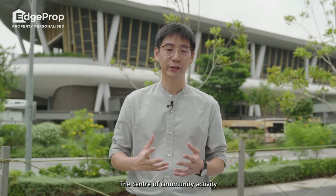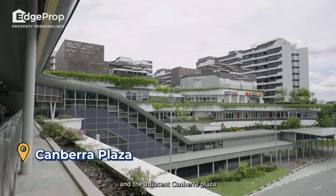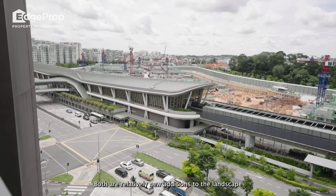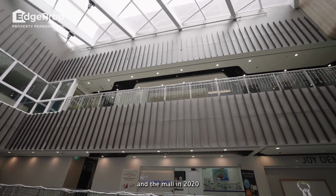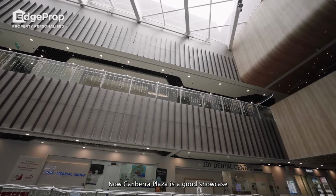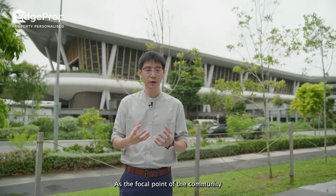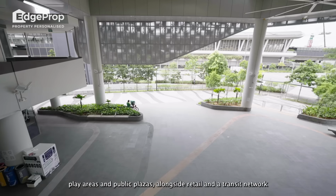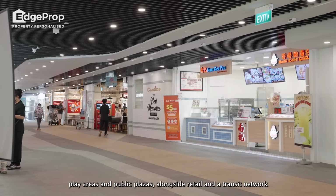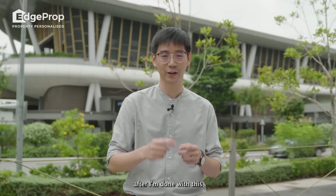The centre of community activity revolves around the MRT station and the adjacent Canberra Plaza. Both are relatively new additions to the landscape, with the MRT station opening in 2019 and the mall in 2020. Now, Canberra Plaza is a good showcase of how our neighbourhood centres have evolved over time. As the focal point of the community, it incorporates community spaces, play areas, and public plazas, alongside retail and the transit network. For me, I'm going to run to the A&W after I'm done with this.